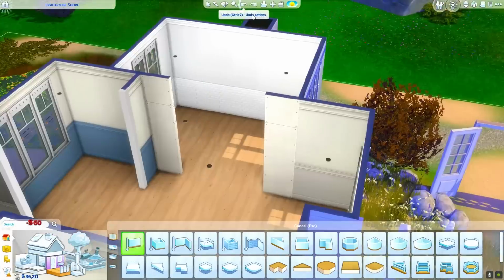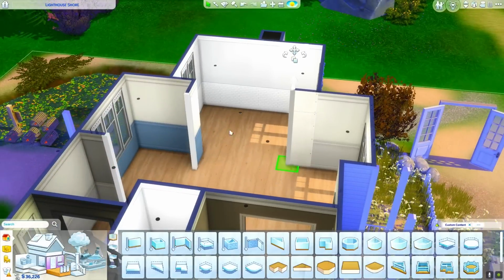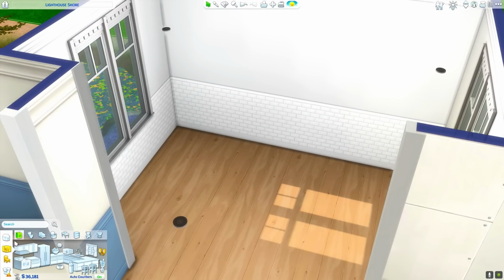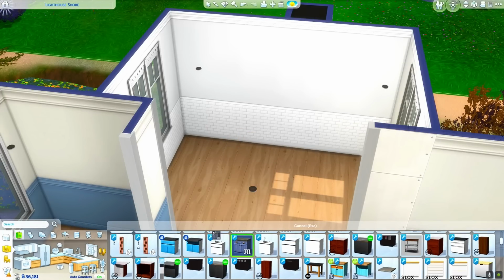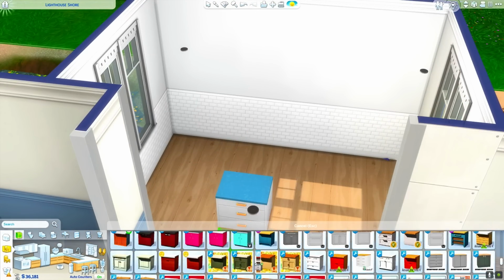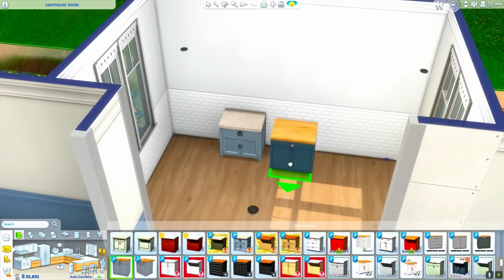So we started off with the kitchen as always, because that's where I love to start. The kitchen sets the style of the home for me. And it came out so cute. We ended up going with this mint color kitchen, and it is so freaking adorable.